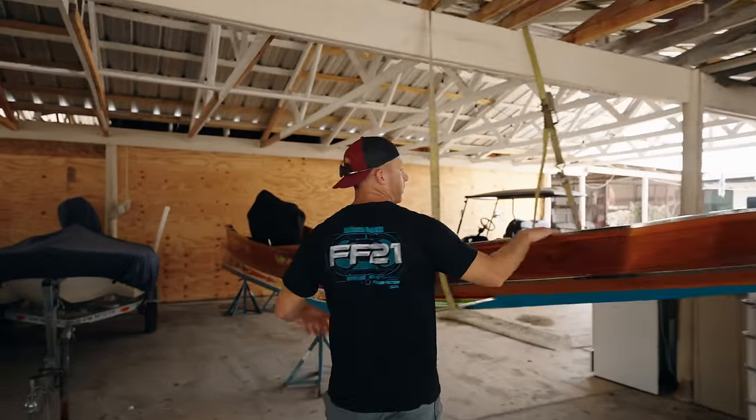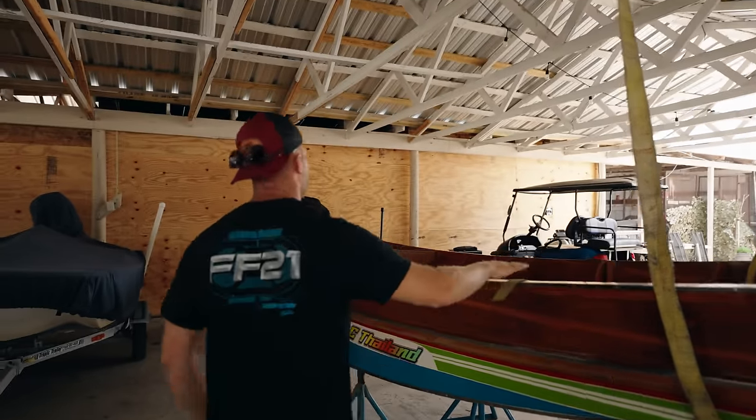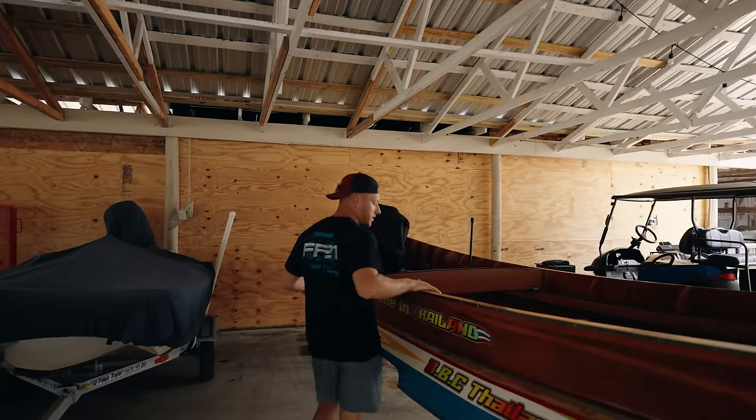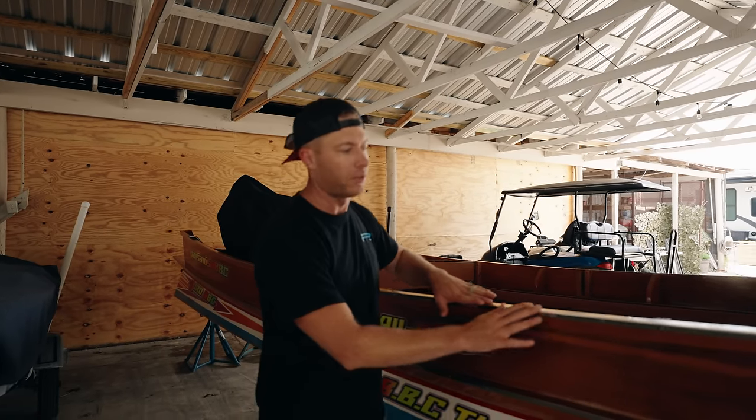We got it slung up, which is kind of cool because this is how they keep them in Thailand. They pretty much just sling them up to rafters. And this is it. This thing's 28 feet long. It's made out of teak. And then it has kind of like this varnish over it.